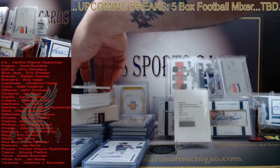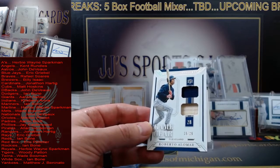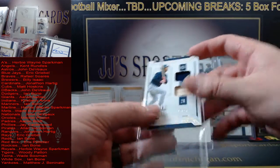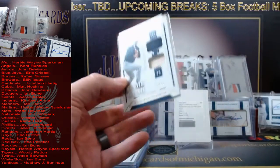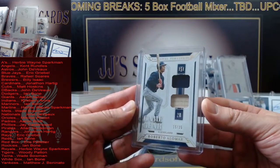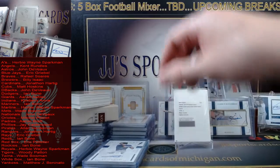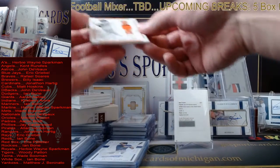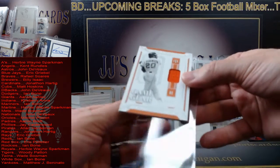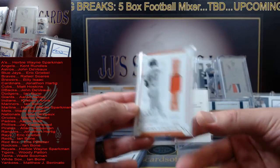And our next one up is a nice Roberto Alomar, 15/25 for the Cleveland Indians. Kimberly, Indians having a nice little break here. Baseball bat and a relic jersey. 15/25, Roberto Alomar. And, ooh, this is a cool one, too. Going to the Orioles, 95/99. Frank Robinson, nice orange jersey there. Frank Robinson, Baltimore Orioles, Mitchell.